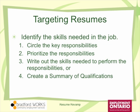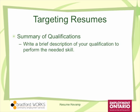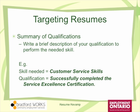The next screen shows an example of how to write a qualification statement. Here is what a qualification statement needs to contain and an example of creating a summary of qualification statements for a job that requires customer service skills. Make your statement unique to your own experiences and or certifications.